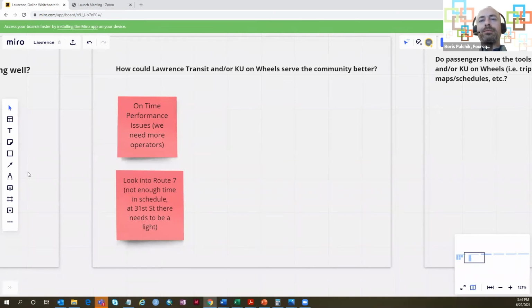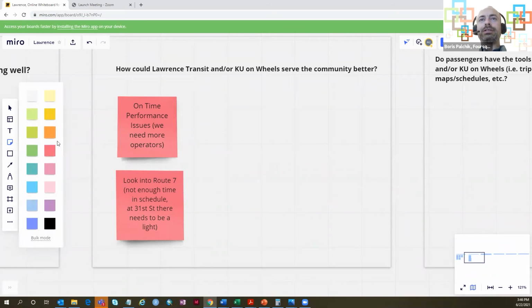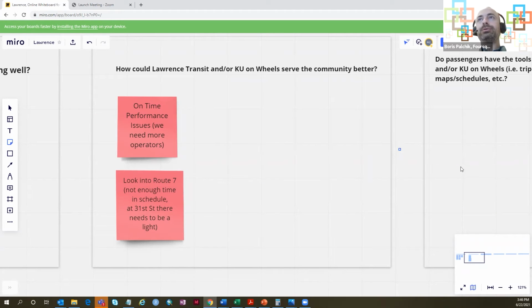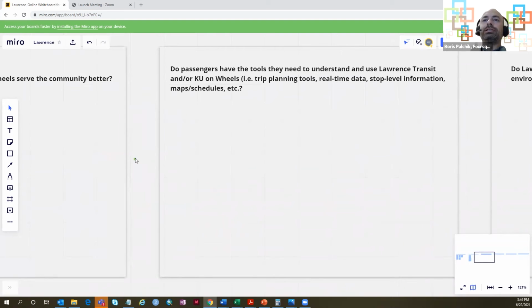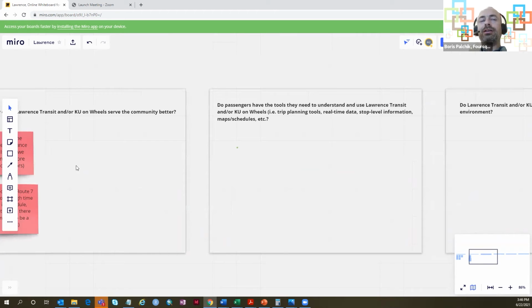Okay. The next question is, do passengers have the tools that they need to understand and use Lawrence Transit and KU on Wheels? These are the kinds of navigation tools we're talking about: trip planning tools, real-time transit data, stop level information, maps, schedules, all those things. Do you feel like passengers have the tools that they need to use the service?